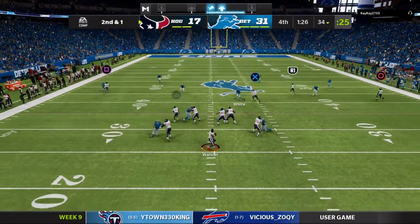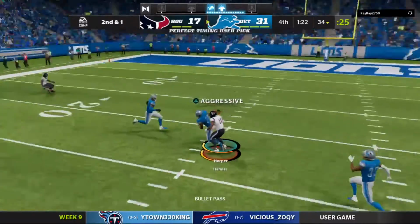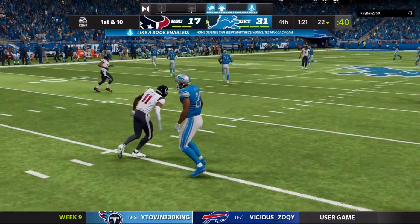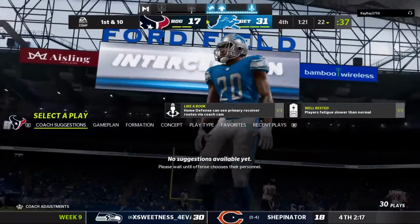Here's Watson. He's going to let it fly. And this is intercepted, and that should do it. Picked off at the 22. And they're going to take over right there at the 22-yard line.